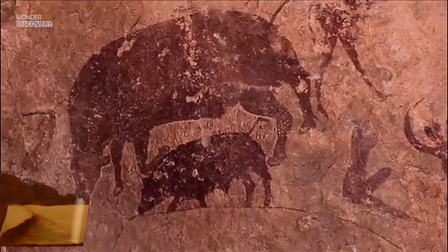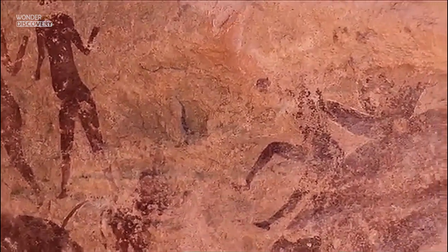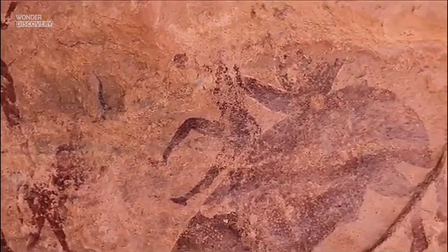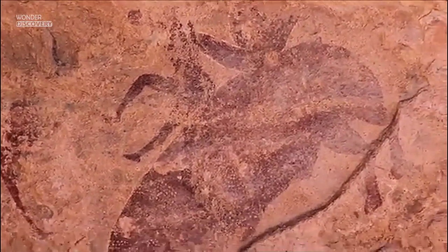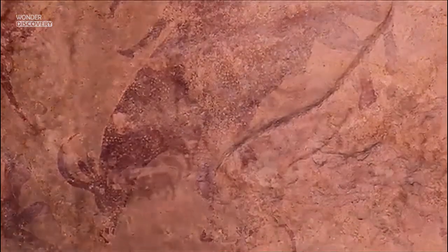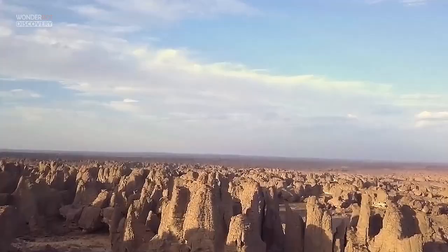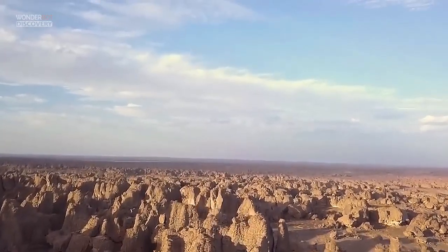According to UNESCO, the park holds one of the world's most important clusters of prehistoric rock art. The paintings and carvings offer a fascinating look at the animal migrations, changes in climate, and human life that helped shape the area's history.